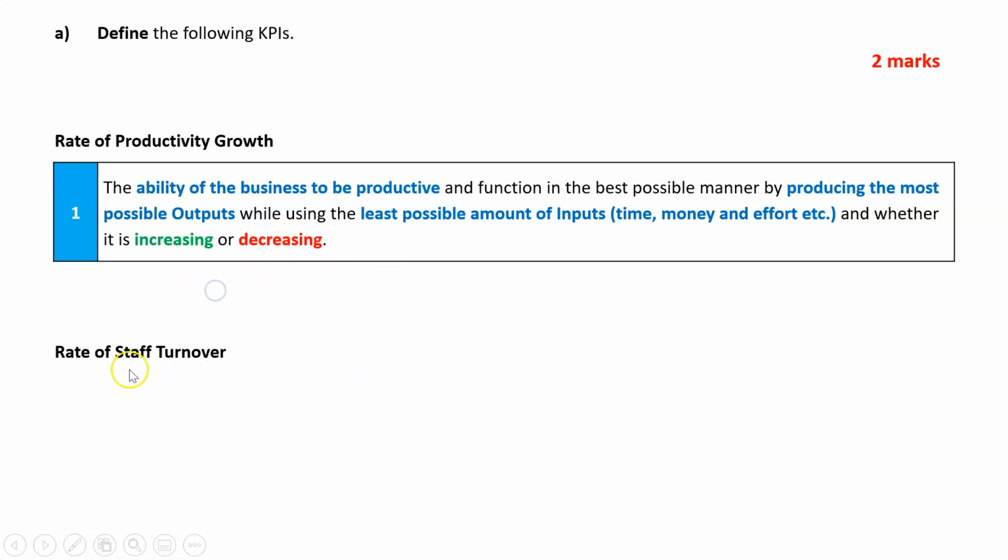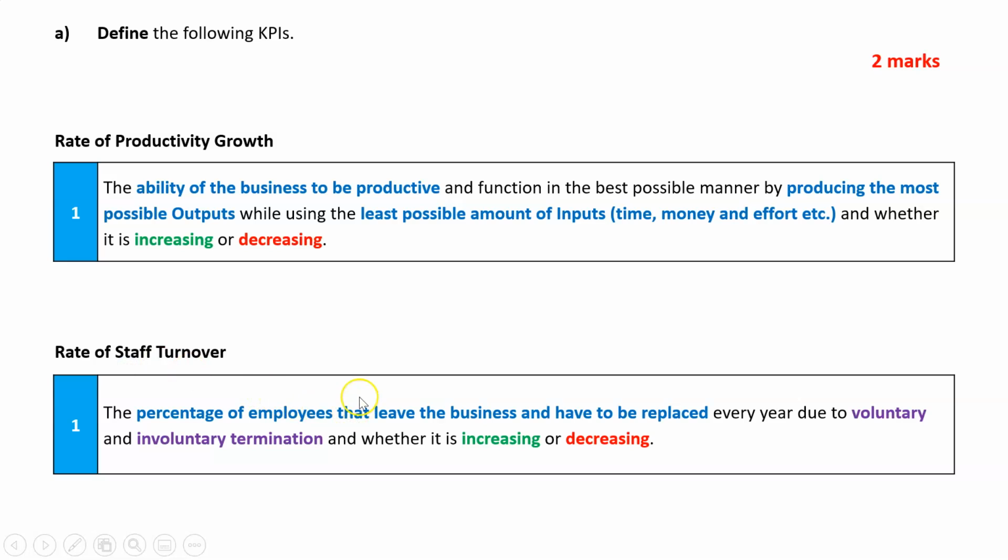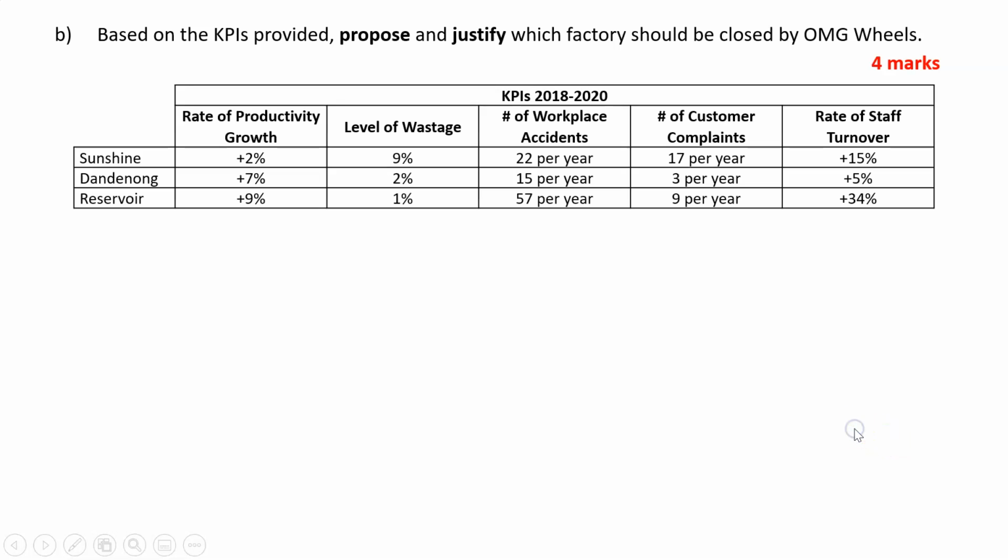All right, next one. Rate of staff turnover. Well, that is when employees leave the business and have to be replaced, either voluntary or involuntary. And again, because it's got the word rate in it, we need to write either it is going up or going down. But the big question here is, based on the KPIs provided, propose and justify which factory should be closed. That can be a little tough.